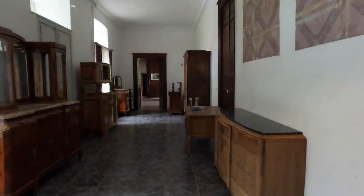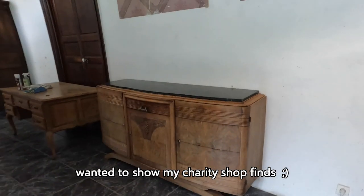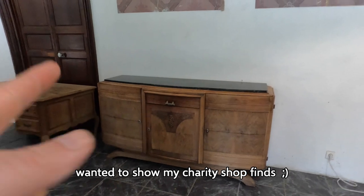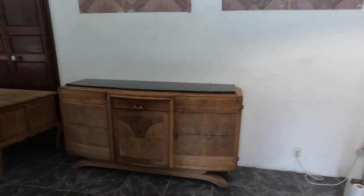I'm here to show what we got at Emma's. I like this one. It needs to be more that way, but I think it looks nice in the hallway.